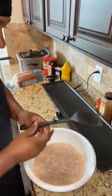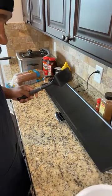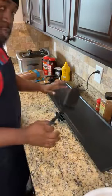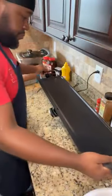Look, since I'm in the new house, y'all wanted me to start using some of my new appliances. And I have no problem with that. This is one of them. You see that big old griddle? Ooh-wee.